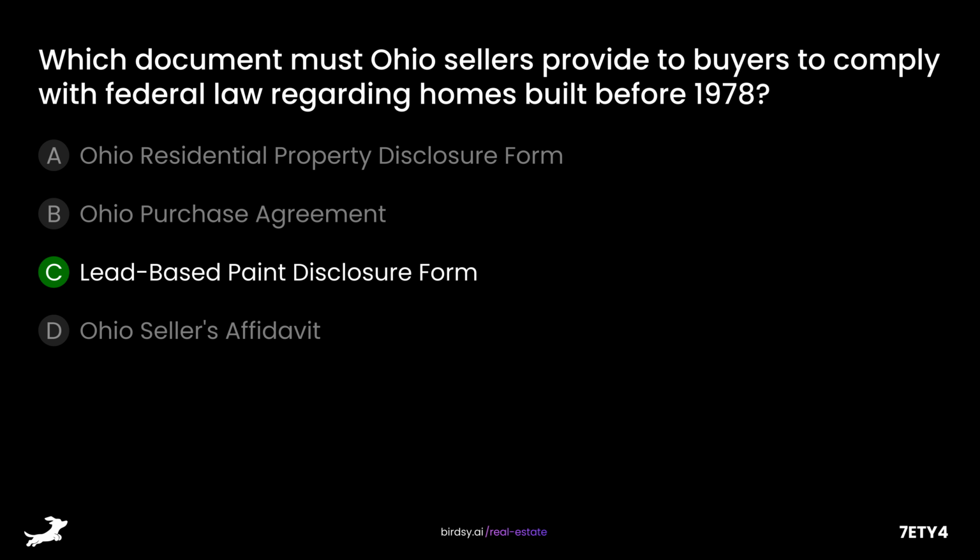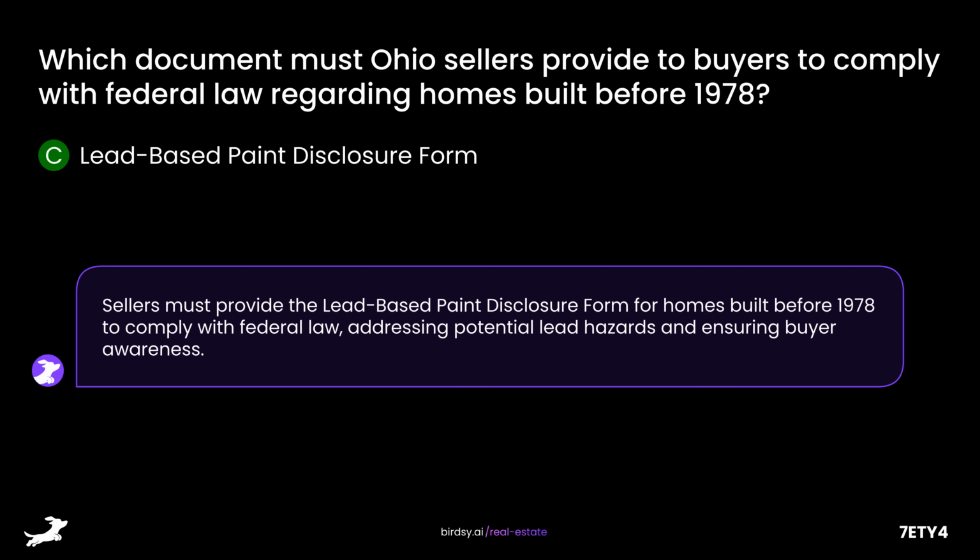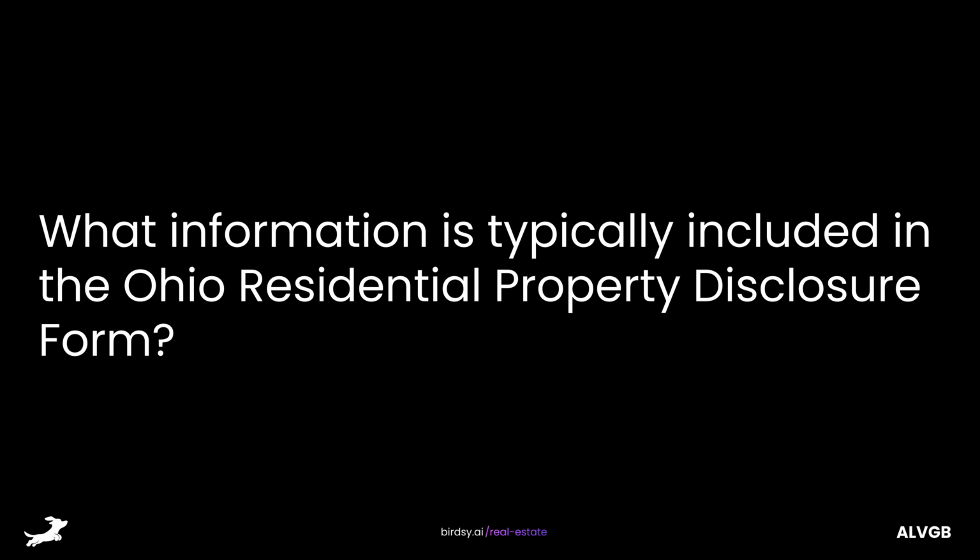Lead-based paint disclosure form. Sellers must provide the lead-based paint disclosure form for homes built before 1978 to comply with federal law addressing potential lead hazards and ensuring buyer awareness. What information is typically included in the Ohio Residential Property Disclosure Form?